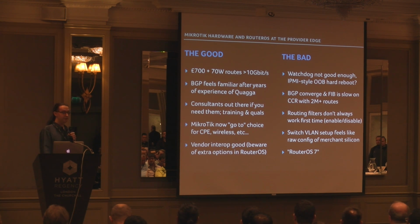Overall, though, it's been pretty good. For about £700 and 70 watts of energy, you can route 10 gig or more of traffic. BGP feels pretty familiar after our years of experience running Quagga. There's obviously consultants and trainers out there, and over the time we've been running this at the edge of our network, we've been confident enough with the RouterOS platform that basically MikroTik are now our go-to choice for if we need some wireless gear, if we need a customer router or whatever else. Vendor interoperability has been pretty good too.